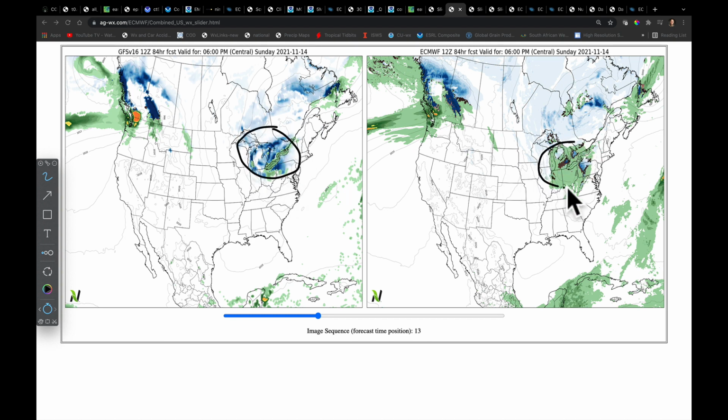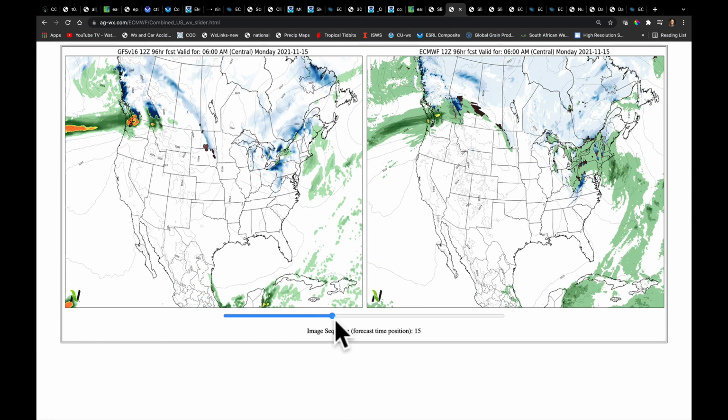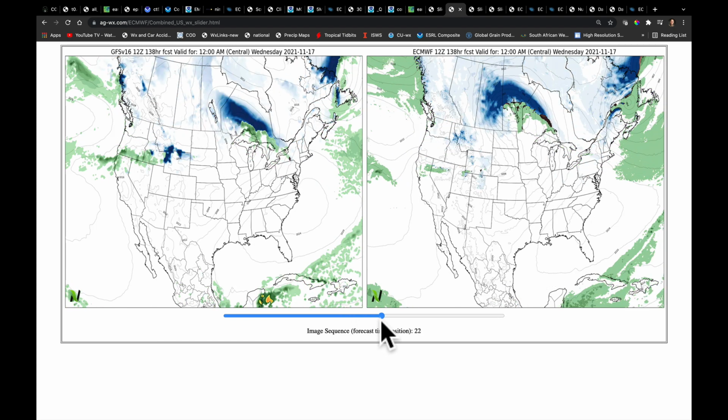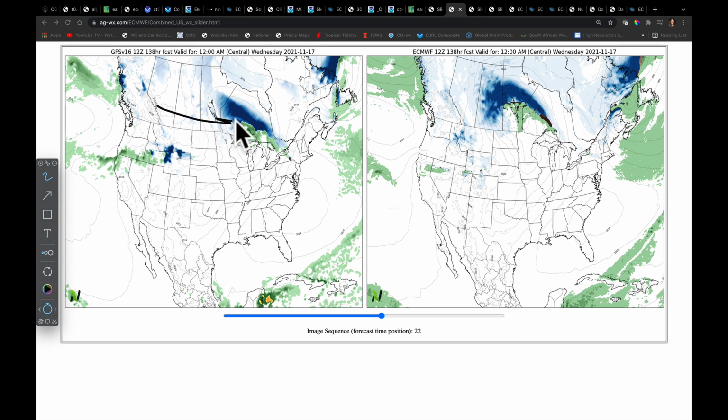We're going to get some more wet weather in the northern part of the Ohio River Valley, getting to the eastern Great Lakes. And then behind that, we get a little bit of a calm down into Tuesday and Wednesday of next week. Tuesday and Wednesday next week, there's going to be a low that comes out through the Canadian Prairie. And you can see here that the GFS has this system advancing much more quickly, as it normally does, while the European is a bit slower in the development.